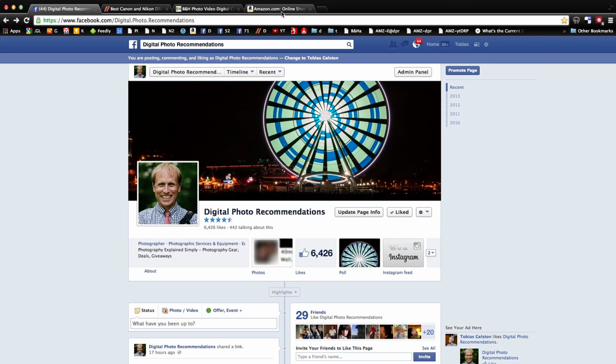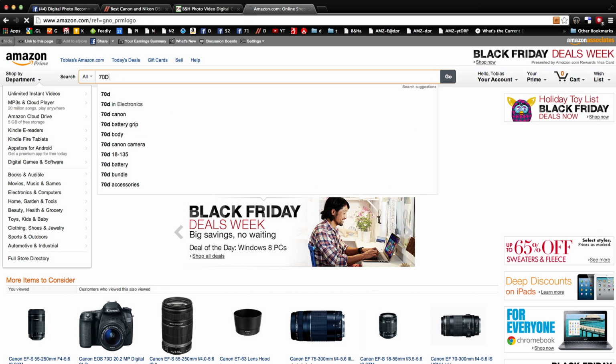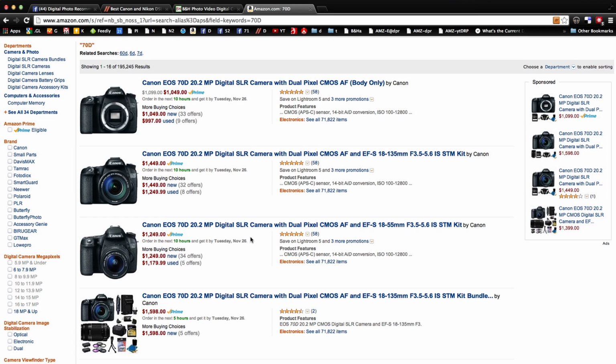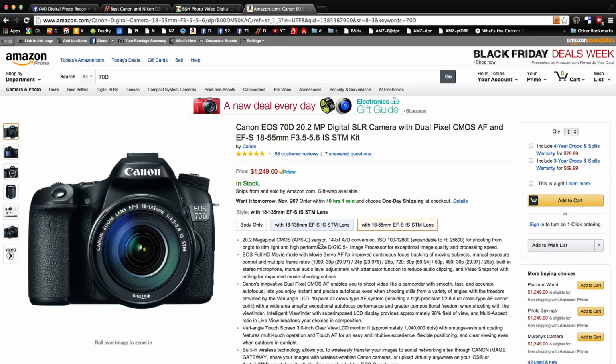So it's worthwhile taking a moment. Let's start at Amazon and we'll start talking about the 70D first. The 70D, of course, is being sold as body only, 18 to 55 lens or 18 to 135 lens. It doesn't really matter what you pick here. The deals are the same for all of them. I do have a video that should help you decide between the 18 to 55 and the 18 to 135. I'm going to just start with the 18 to 55.